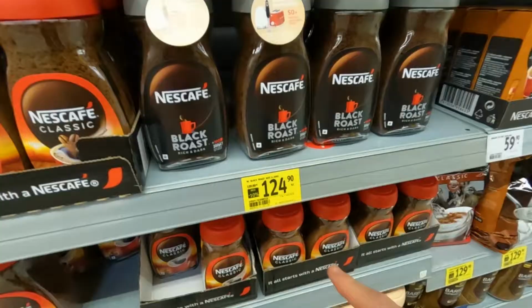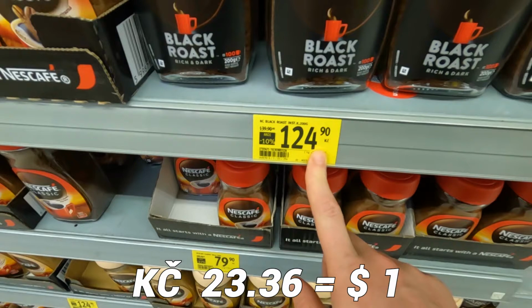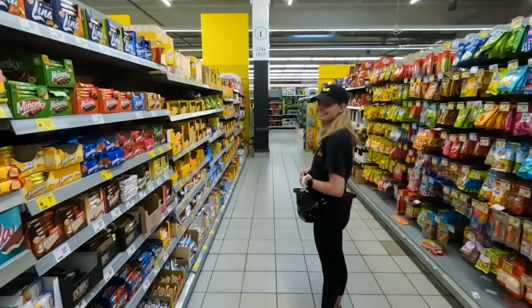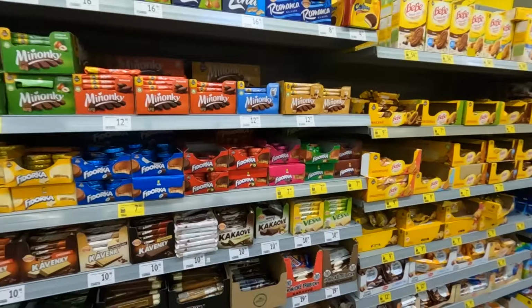Currency here is the Czech crown. And so the exchange rate in the dollar is, I think, around 22 to 25 crowns is $1. So the same instant coffee is around, yeah, like $5. This aisle is very dangerous.